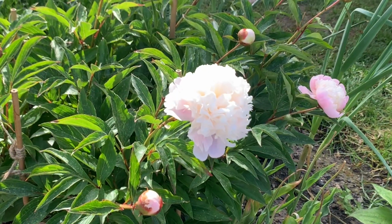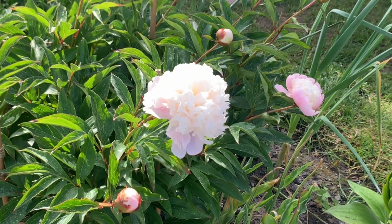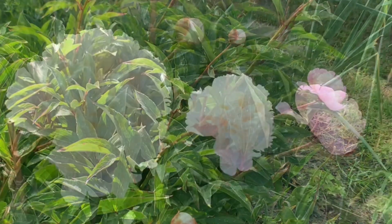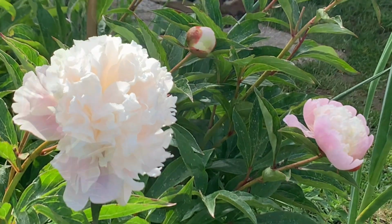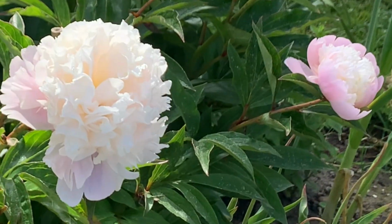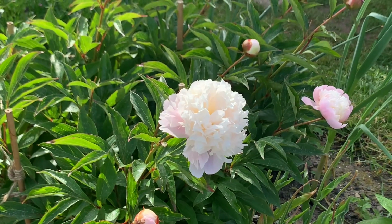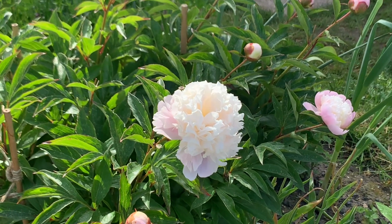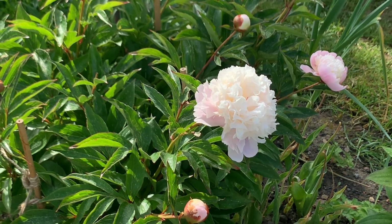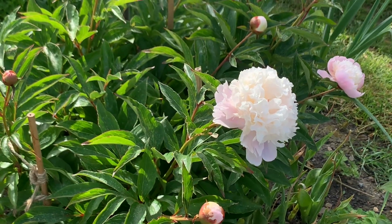Okay, here is my peony. It's an unknown variety. It was already here when I came to this garden. Actually, it was the only plant which was here. If you know the variety, let me know what you think. I don't think it's something rare. It has to be one of the most commonly available varieties in the supermarkets, I suppose. It is scented, but it doesn't smell good. The smell is a little bit chalky to my liking.